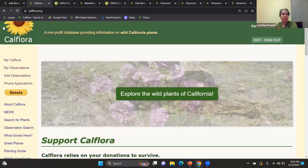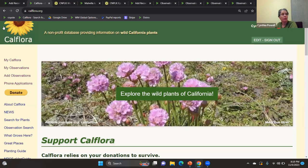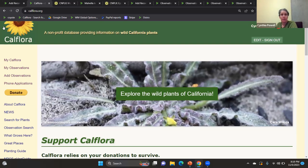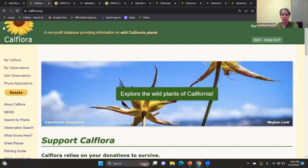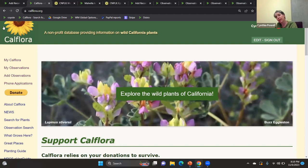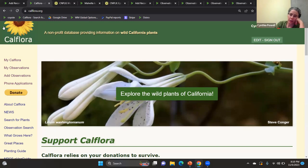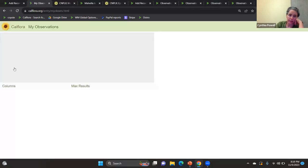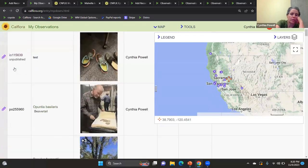Well, in iNaturalist, there is a way to denote cultivated, and then we block all the cultivated ones from entering Calflora. But sometimes people don't specify that it's cultivated, and then we don't know, and sometimes we still get it. So that brings up a good question. What if you see something in Calflora that you think is not accurate, either the location is wrong or the species is wrong?